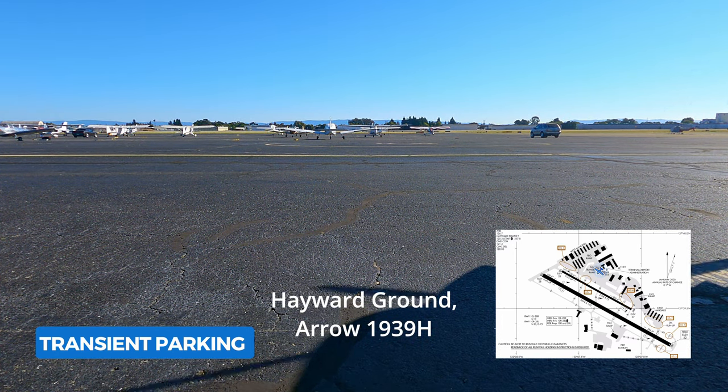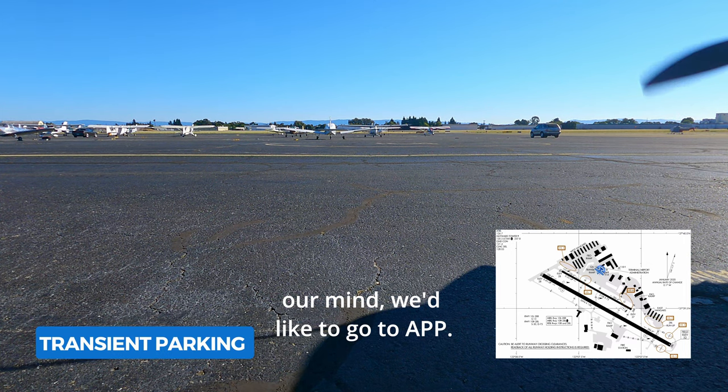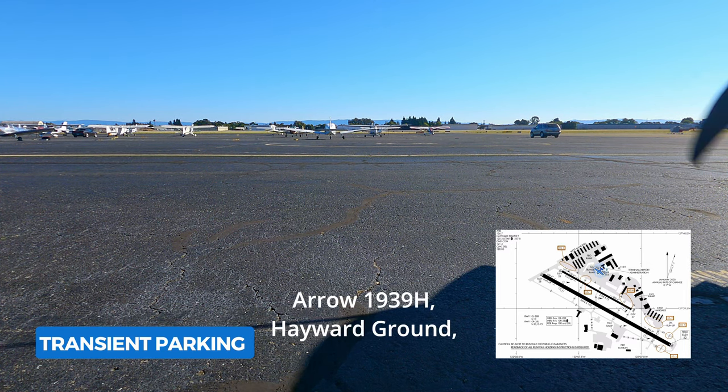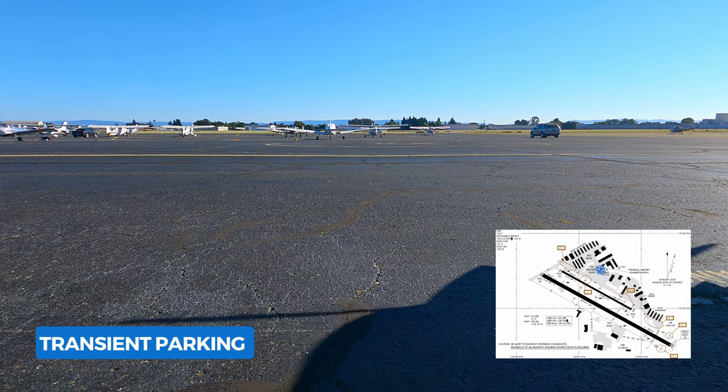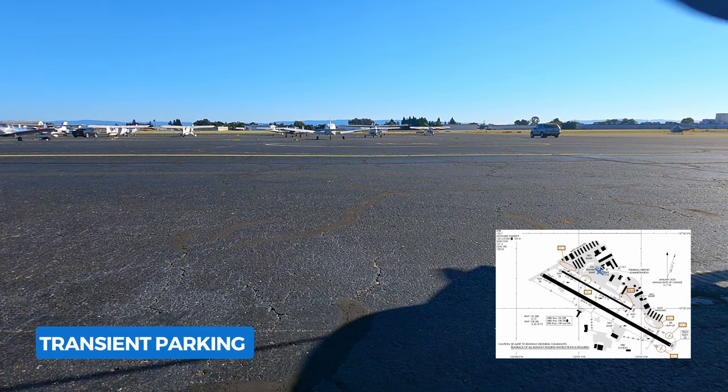Hey, we're Ground, Arrow 1939er Hotel at transient. We actually changed our mind. We'd like to go to APP. Arrow 1939er Hotel, Hayward Ground, no problem. Taxi to APP via Alpha. APP via Alpha, thank you so much, 39er Hotel.